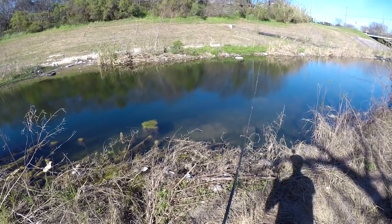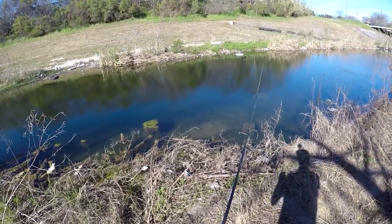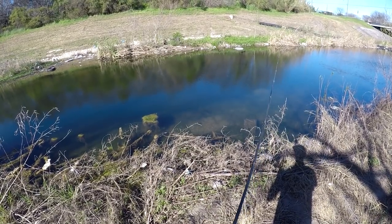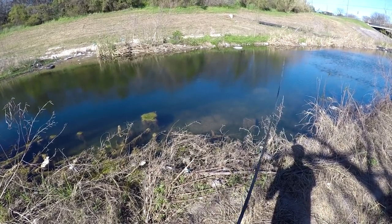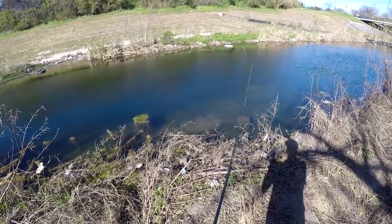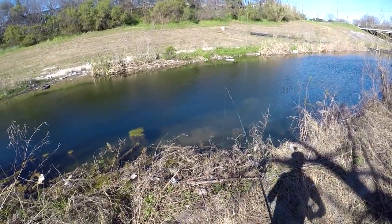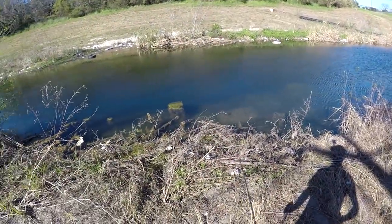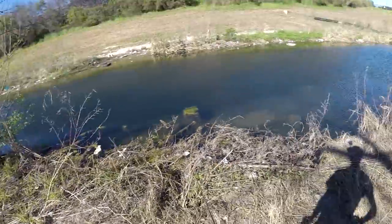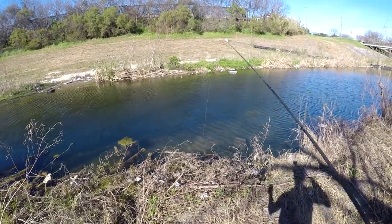Just the claw. Now the wind, goodness gracious. I'm gonna wait till I can see him. He's hot. He's hot. We're gonna get him. I think it's calm enough to see him eat it now.